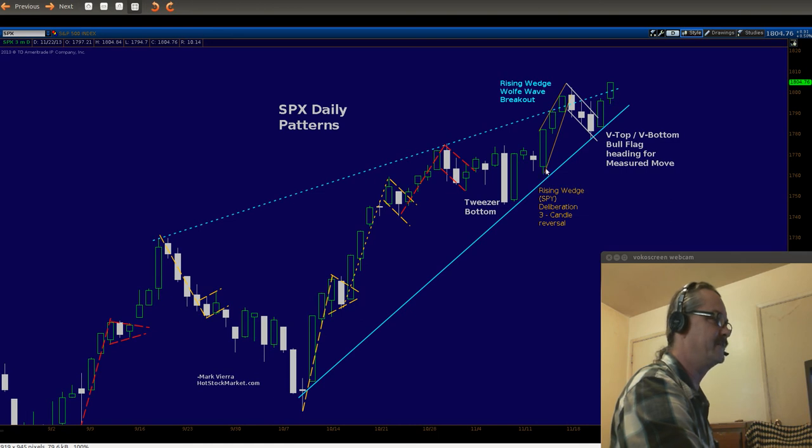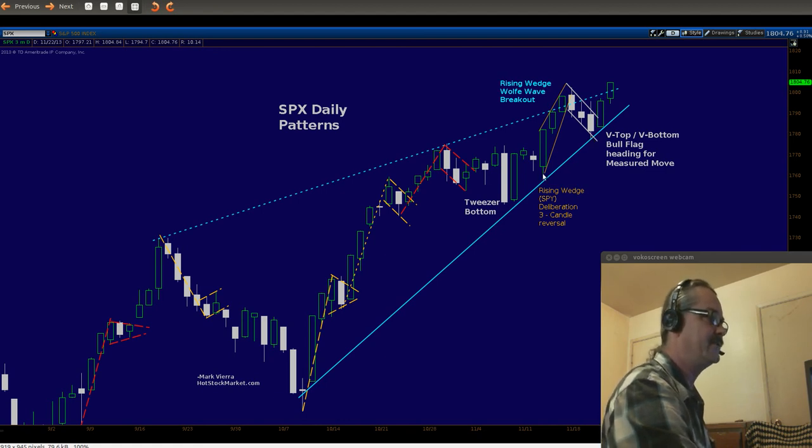If you look at this as a flagpole, we've got a bullish flag. The target for that would be up near the 1820. That would be an equidistance to this flagpole added to the bottom of the flag, which is how you measure flags. And also it would be a measured move. The distance from this leg here added to the low in here would be heading for a measured move type of formation.